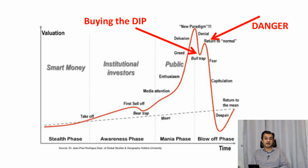Certainly in times of a market correction, it's very dangerous to invest your money on the first dip, because the first dip is usually a sign of a bull trap.